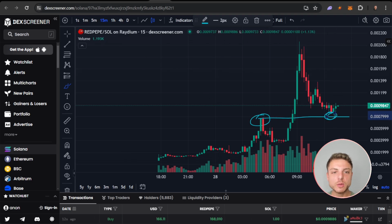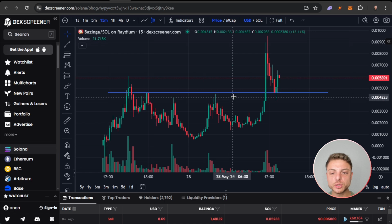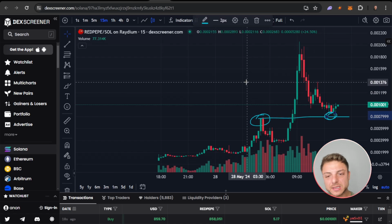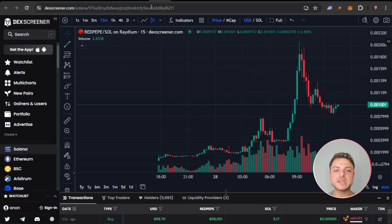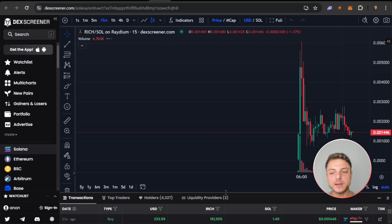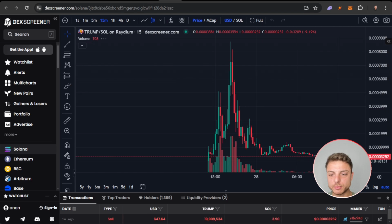But as I spoke to you, when we compare it to my coin, I prefer multiple touches of this zone rather than just a single touch like this. Doesn't mean that it doesn't work. All that it means is, for my particular trade, I like to increase the probability a little bit higher, and multiple touches like that actually increase the probability.